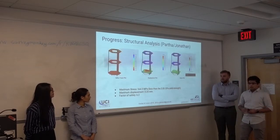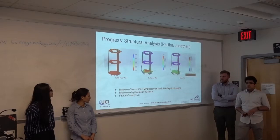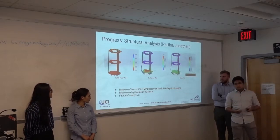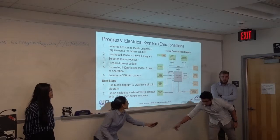Comparing this to our current design, we found that the stress has decreased to 564.3 megapascals, and the displacement is still the same at 3.25 millimeters. However, the safety factor is now 6.2. I'll now pass it off to Emiko to talk about the electrical systems of the satellite.